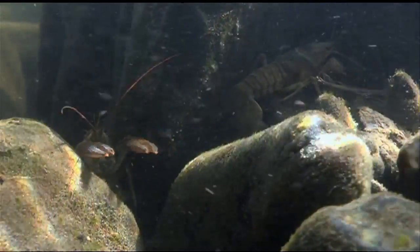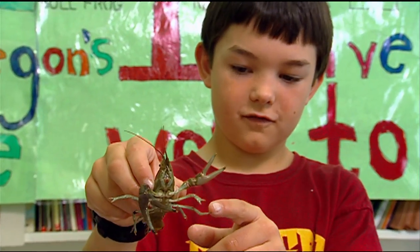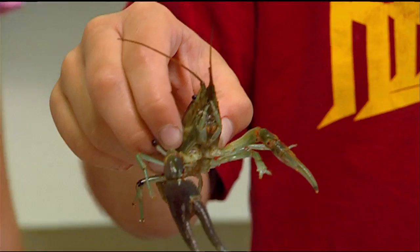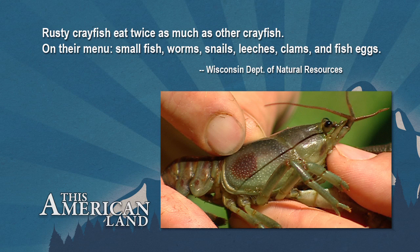Since crayfish shipments continue to classrooms, Northwest scientists will focus their efforts on teaching the teachers and their children. Yeah, these have little hairs on their feet to feel it. You just can't release animals that are in your care into the surrounding waters, because once they're there, you just can't get rid of them. Rusty crayfish eat twice as much as other crayfish. On their menu: small fish, worms, snails, leeches, clams, and fish eggs.